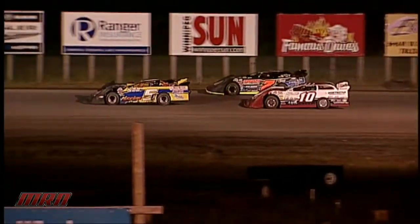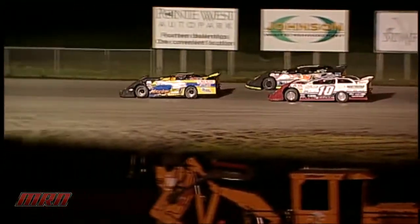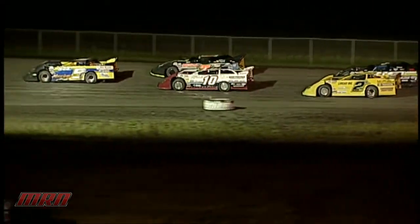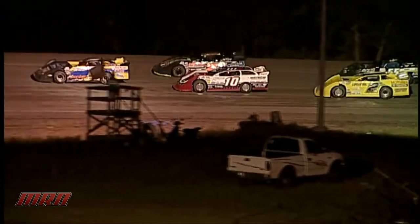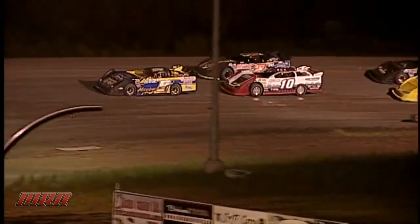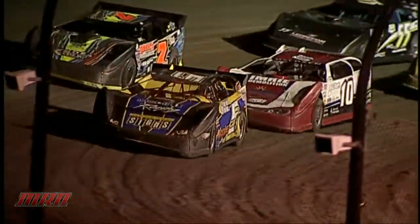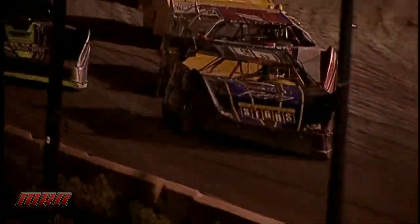13 laps to go in this one. Edgington up front. The 7 and the 10 side by side for second and third. They're getting one to green.